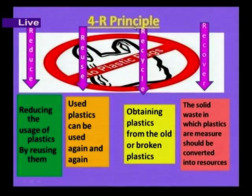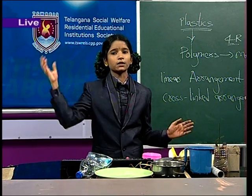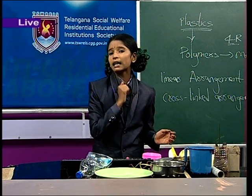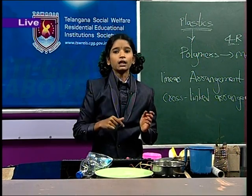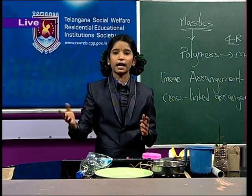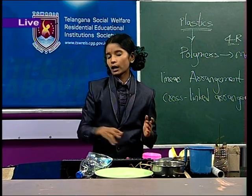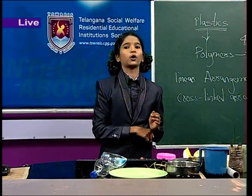And recycle. Recycle is the most important in this 4R principle. Recycling means obtaining plastics from old or broken plastics. Friends, a local vendor will come to our homes and collect all the waste plastics and broken plastics. They collect all those and give them to the recycling industries. They will recycle it and send it to us. This helps in reducing the plastics. So, like this we can reduce plastic pollution also.